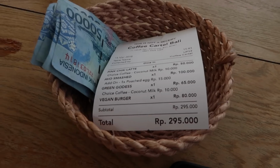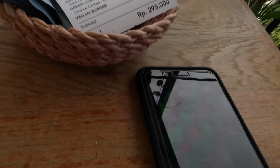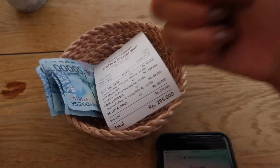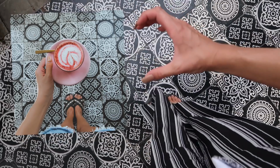We're gonna eat now. All right, so our bill came to $2.95, which is around, I'm just gonna cut. $30. Is it though? So that's $20 US for all of that. Not bad. And if you guys want to get a cute latte photo, you can just hold your latte here, like so.